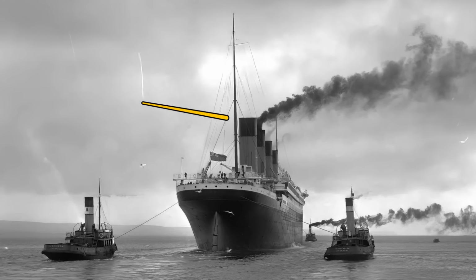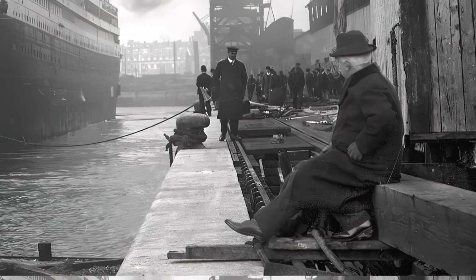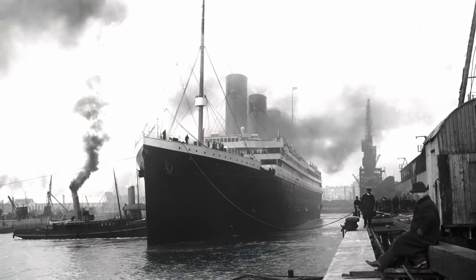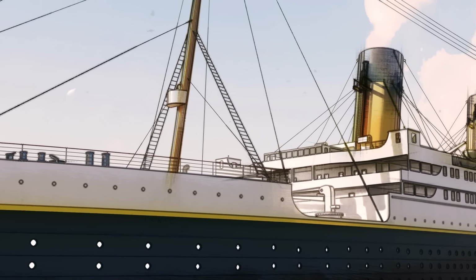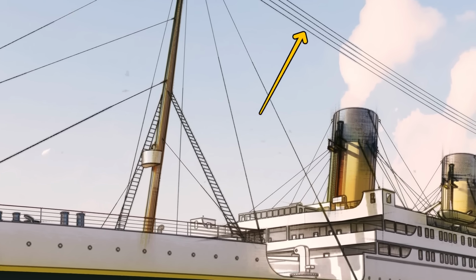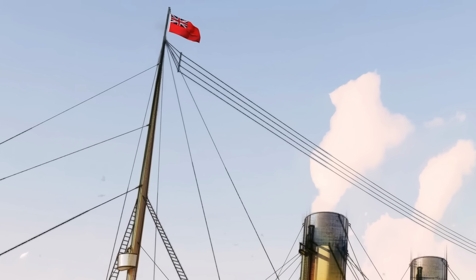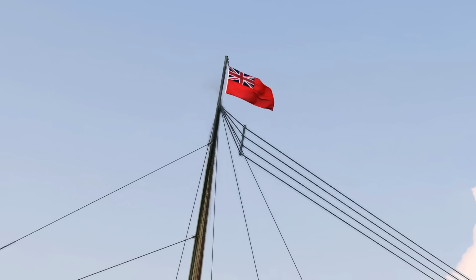Another shocking discovery was the ship's mast. If we look at the Titanic in its pre-sinking glory, the mast calls much of one's attention. Located on the bow of the huge ship, the mast held together the transmission cables for the Marconi system, a system of wireless telegraphy. That's also where the British merchant flag the Titanic flew was located.